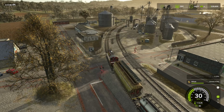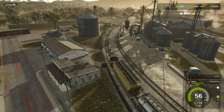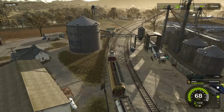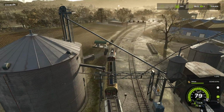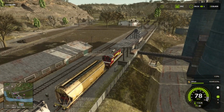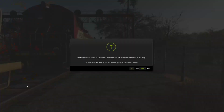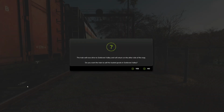We've jumped back into the train, and as you can see, we've got a little bit more wheat in, more than the 80,000 we started off with. We're just going to drive this until we get to the edge of the map and take it off into the sell point. So I've brought the mini map up, we're getting very close to the edge of the map now. I'm just going to drive through here. Basically we just keep going, and there we get to the edge, basically the sell point.